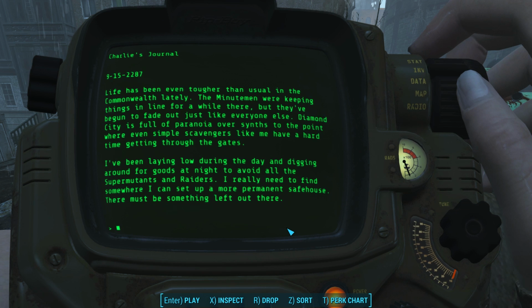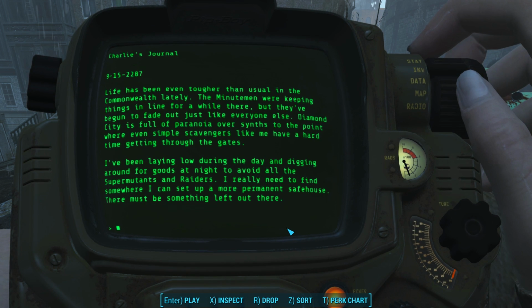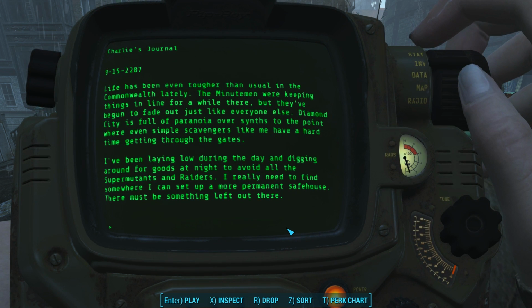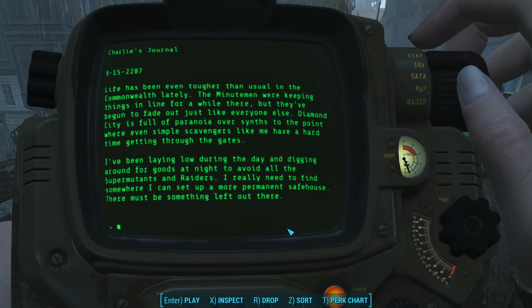Oh, well, I'm glad this is marked September 15th, 2287, because at least then I understand that this was written long before my character became General of the Minutemen and began to rebuild it. It's for this reason, then, that the holotape entry doesn't seem to take into account many of the events that have changed in the game. For example, Diamond City is no longer paranoid about synths in my game, seeing as how we kind of took care of the Institute.